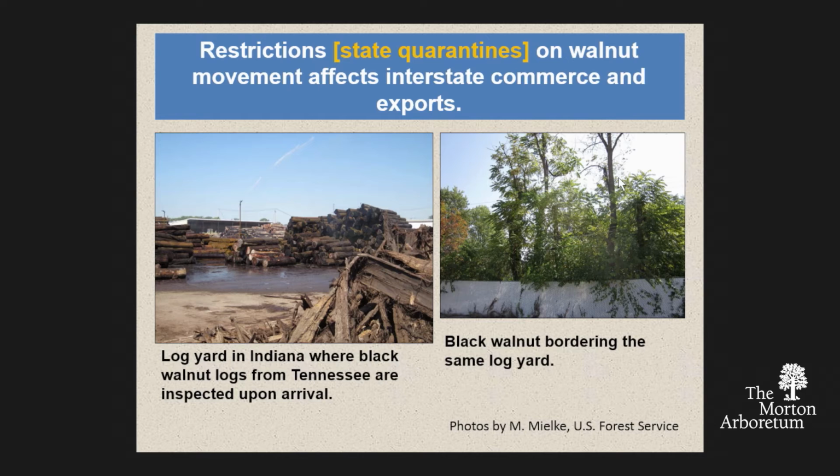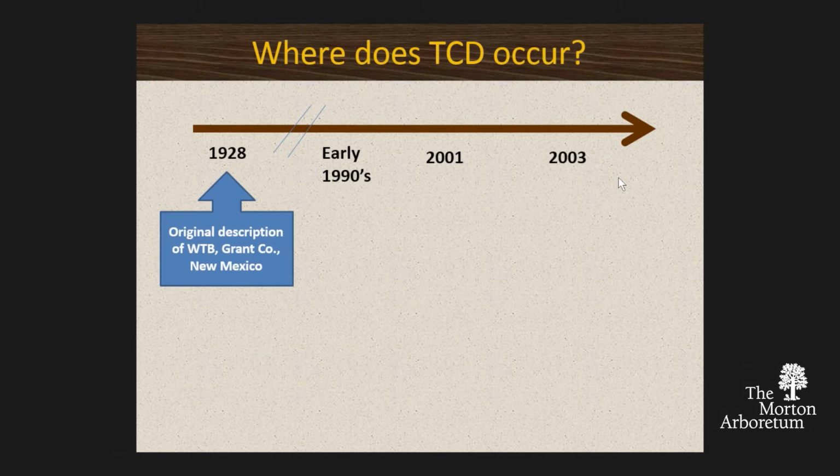But so there are state quarantines that prohibit the movement. They have various clauses in the regulations, but it prohibits the movement of different types of, whether it's walnut logs, any walnut material, or walnut slabs, things like that, or burls, from states with thousand cankers disease to states that don't have it, pretty much. And then within a state that has it, a lot of states have decided to implement county quarantines, not statewide quarantines within their own state. So it really has caused problems in terms of commercial trade. So those are 3 reasons why we're concerned.